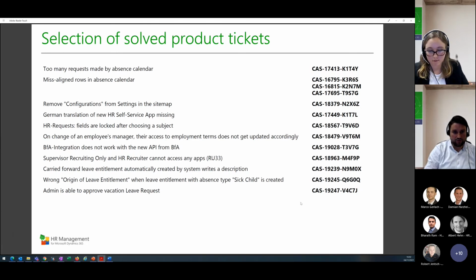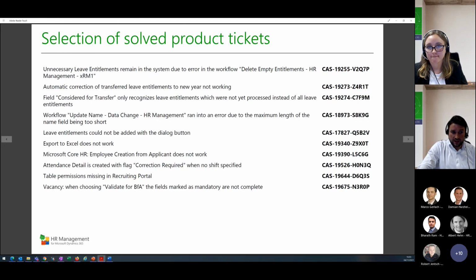The admin is able to approve vacation leave requests. Yes, we had cases where an admin was not able to approve, or was able to approve, a leave request, which is now solved as well. Let's go to the second page.